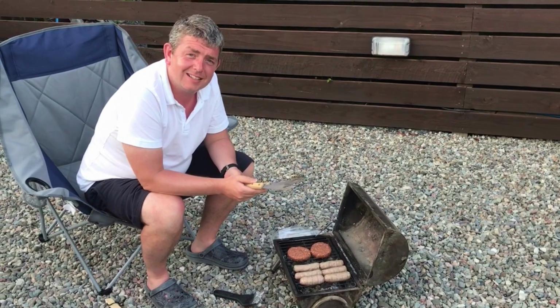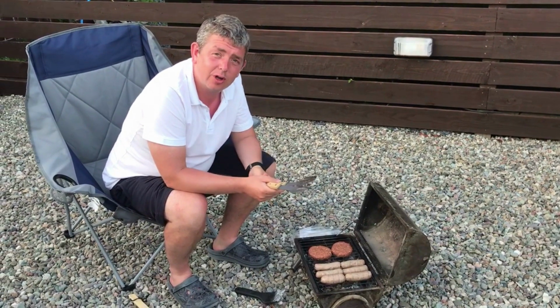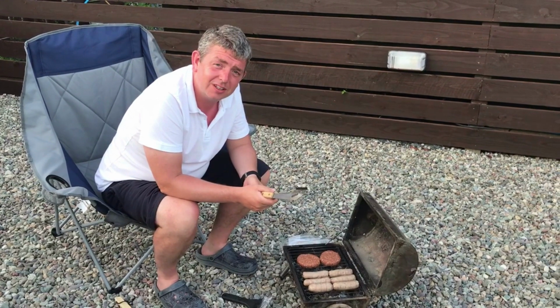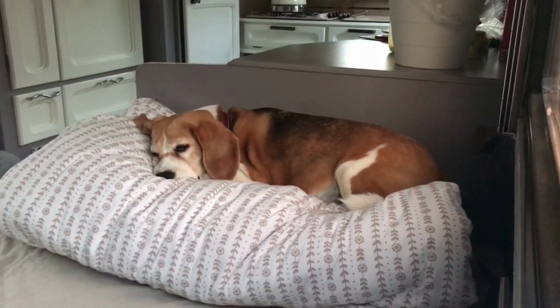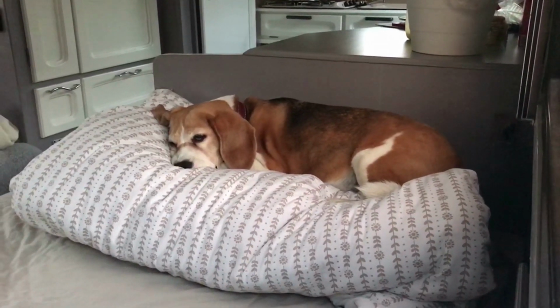It's been a really warm day today, so just cooking a barbecue up. It's just coming up 9 o'clock, coals are nice and hot. Sausage and burger. Yummy, yum. Just finished our barbecue and can look through the window, and I think Lexi is quite comfy.